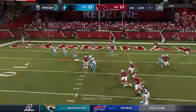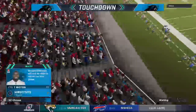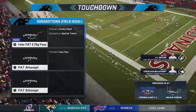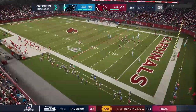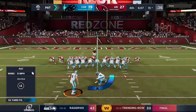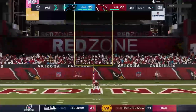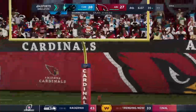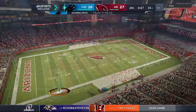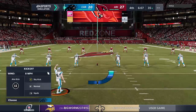Love this time is going to set up to throw it, and they're going to try the screen. It's complete, and he will take it across for a Panthers touchdown. Christian McCaffrey, his 2nd touchdown of the night. And the Panthers have got it back to a 1-score game. That'll cut the lead down now to a touchdown. Makes the score Cardinals 27, Panthers 20.